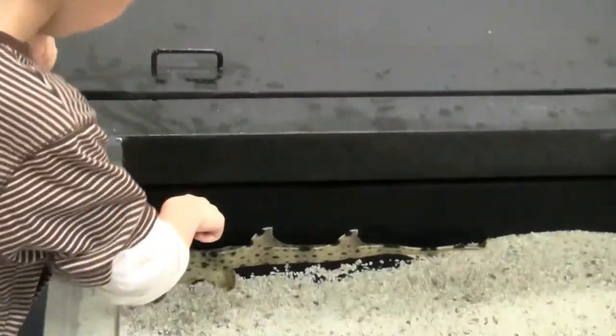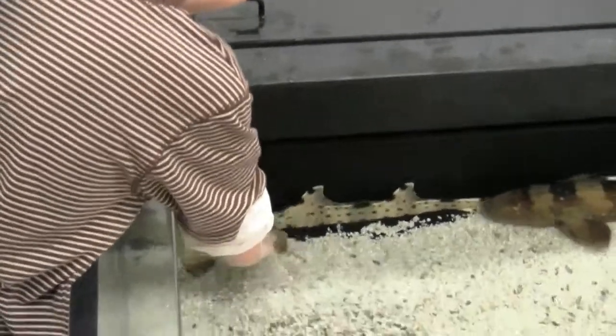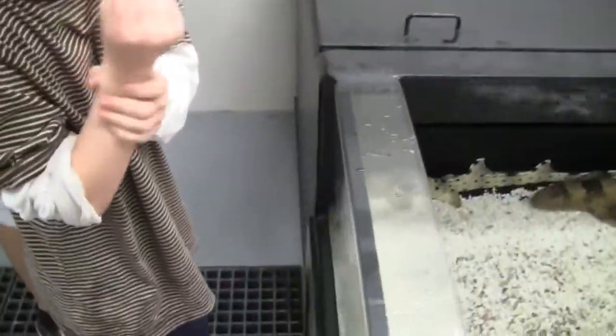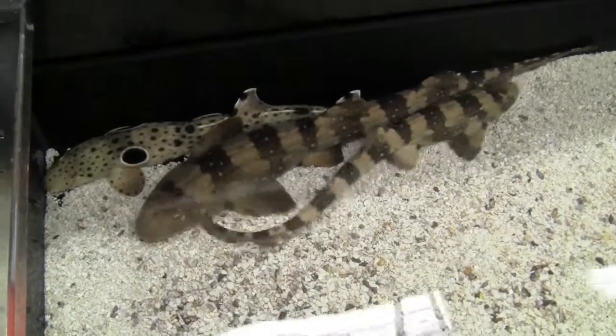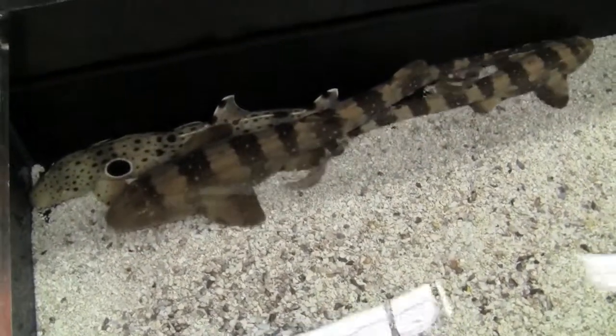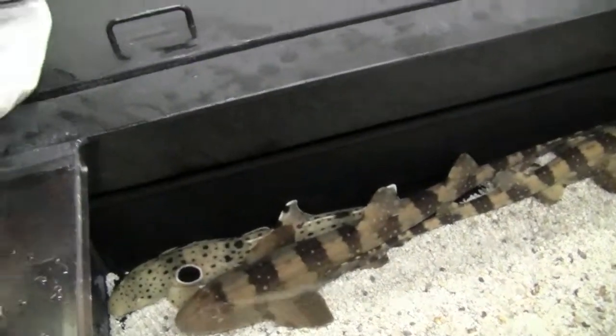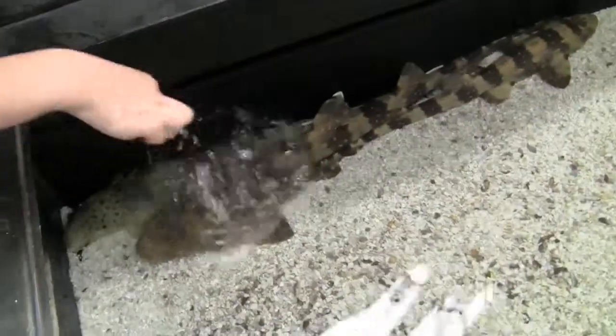Go ahead, Griffin! What happened? Come on, Griffin. He won't bite you. Go ahead, last chance. What's it feel like? Kind of rough.